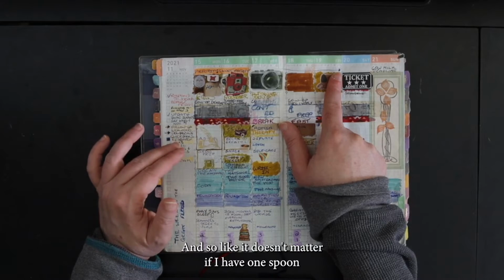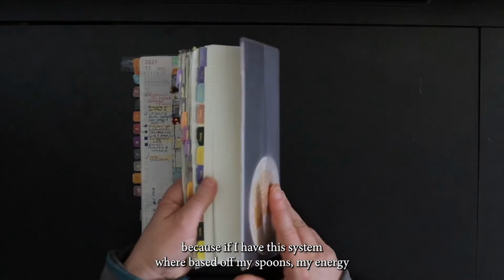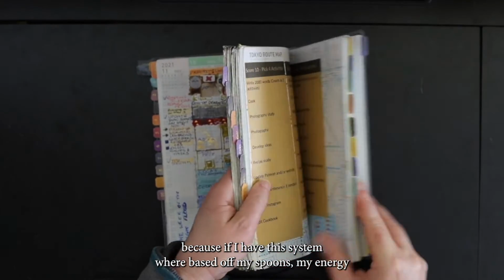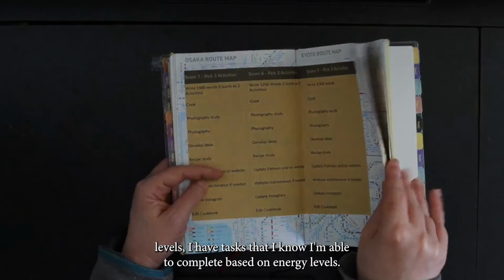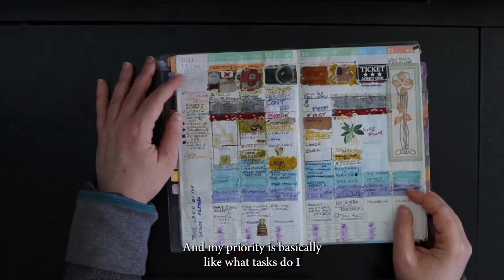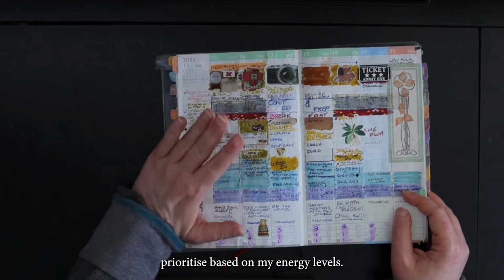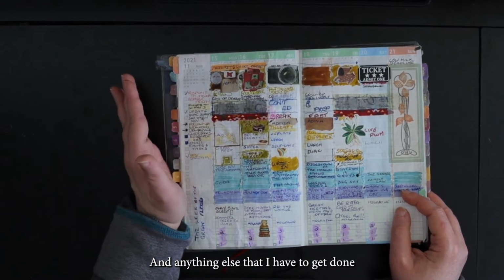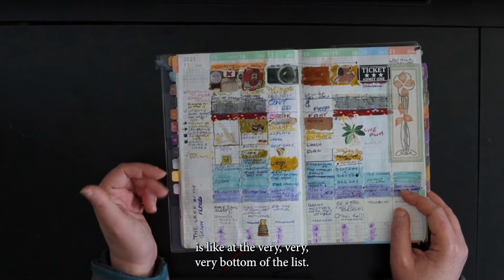And so it doesn't matter if I have one spoon, because I have this system where, based off my spoons, my energy levels, I have tasks that I know I'm able to complete based on energy levels. And my priority is basically what task do I prioritize based on my energy levels, and anything else that I have to get done is at the very, very bottom of the list.